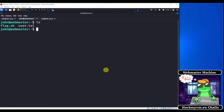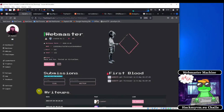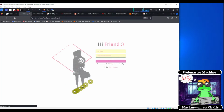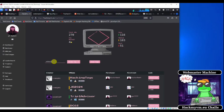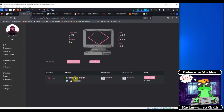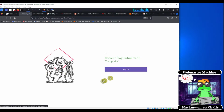Okay. So we have a flag.sh script file. Interesting. Okay. So I'm going to cat out user.txt. It is this. Great. Please don't steal from me. And we're going to input it into the Hackmyvm.eu website. Oh, we have to sign in again. We need to go to the machine and look it up, Webmaster. Okay, so this is it. Paste in your flag, submit the flag, and we got the user flag.